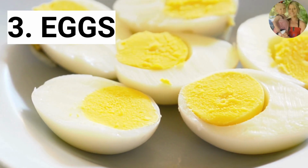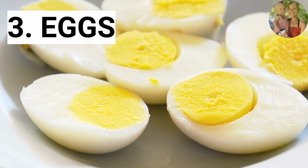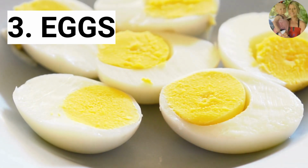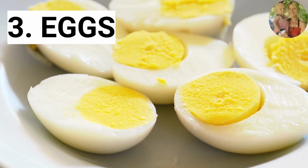Number three is eggs. Eggs are packed with high quality protein and healthy fats. Eggs increase satiety and help you eat fewer calories. They also have a thermic effect, meaning they require more energy to digest, keeping that full feeling longer.